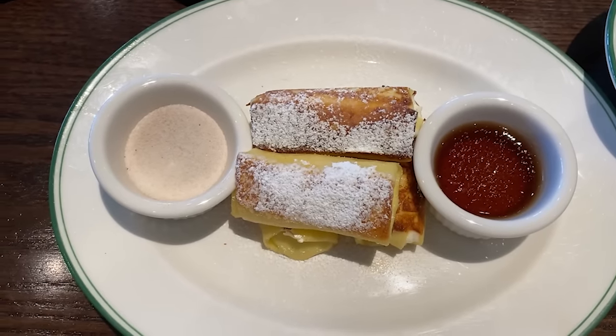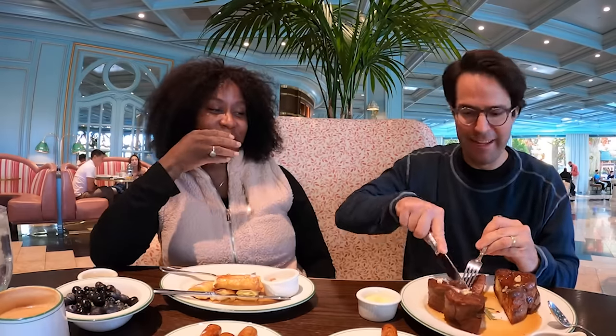Mm. It's kind of melting in your mouth. You just took the words right out of my mouth. Melts in your mouth. It is so good. Really creamy. That ricotta cheese has a soft texture to it. Look how large that is. Yeah, exactly. So it's like a thick cut of beef.